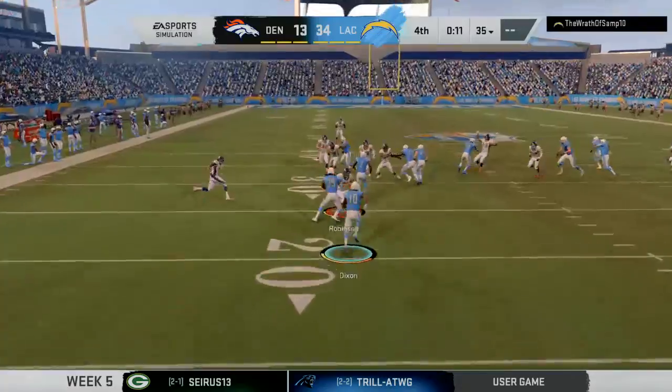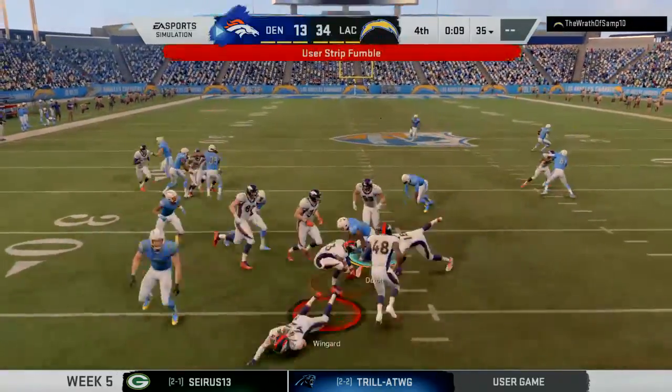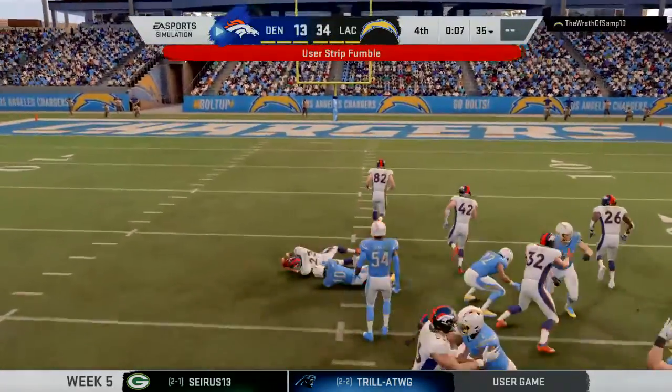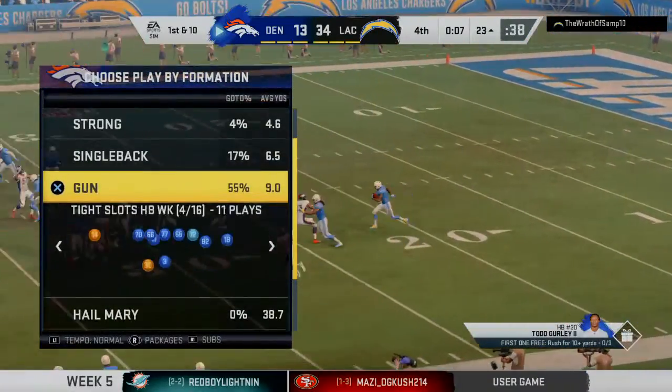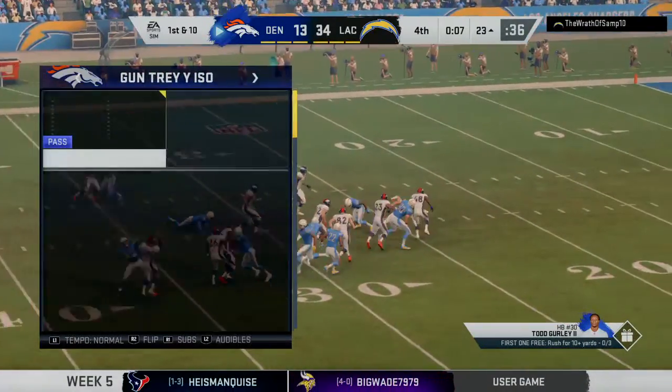This will be fielded at the 8. Now a hit and a loose football. It's picked up by the Broncos. And a super return as he gets us all the way down inside the 25-yard line.